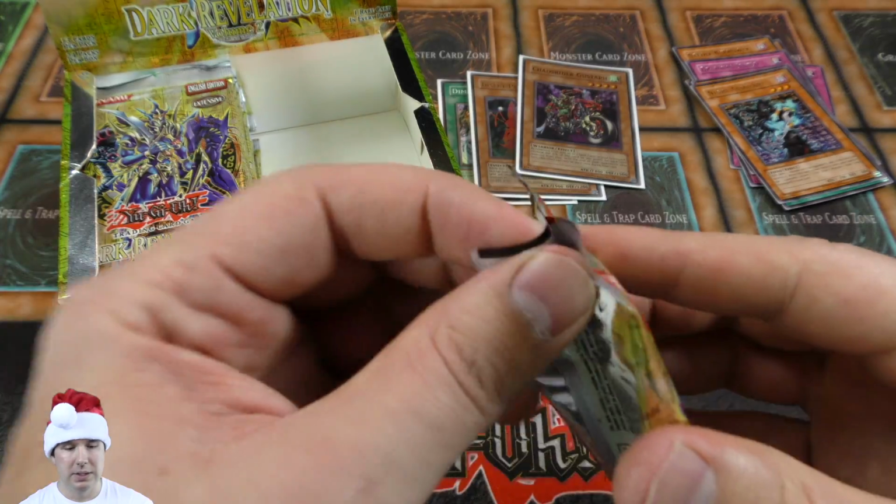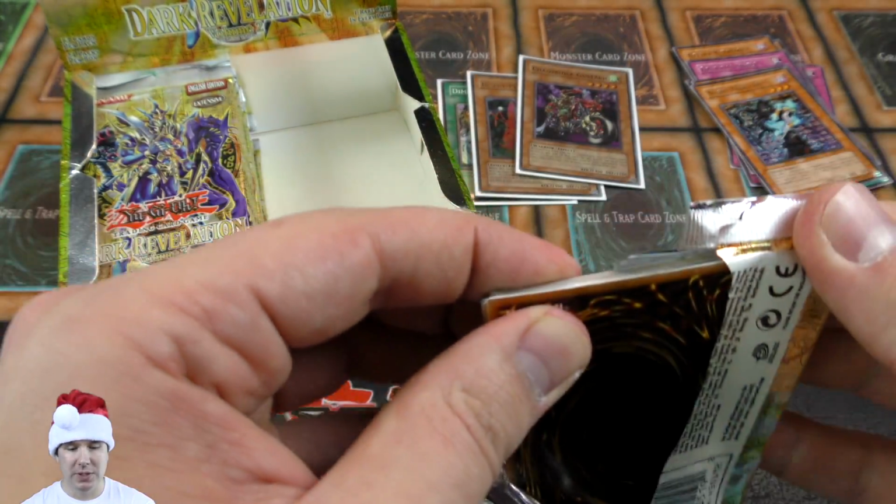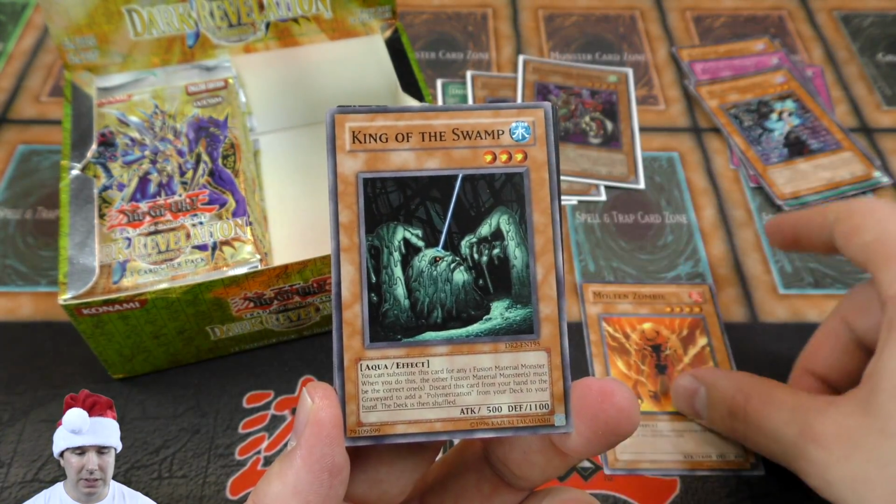Alright, over to the second half of our booster box. Let's see what we get here. So it looks like we're going to be getting 3 foils on this side as well. So we're going to guesstimate we're getting 6 holos in today's opening. Let's see what they are.